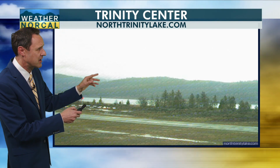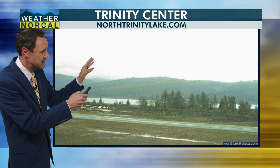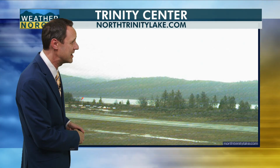This is a look at Trinity Center, and we still have a lot of cloud cover out there, but it looks like there are enough breaks in the clouds. We're seeing some sun peek through, but also the wet pavement there. It looks like the windsock there is blowing a little bit, and the wind as well.